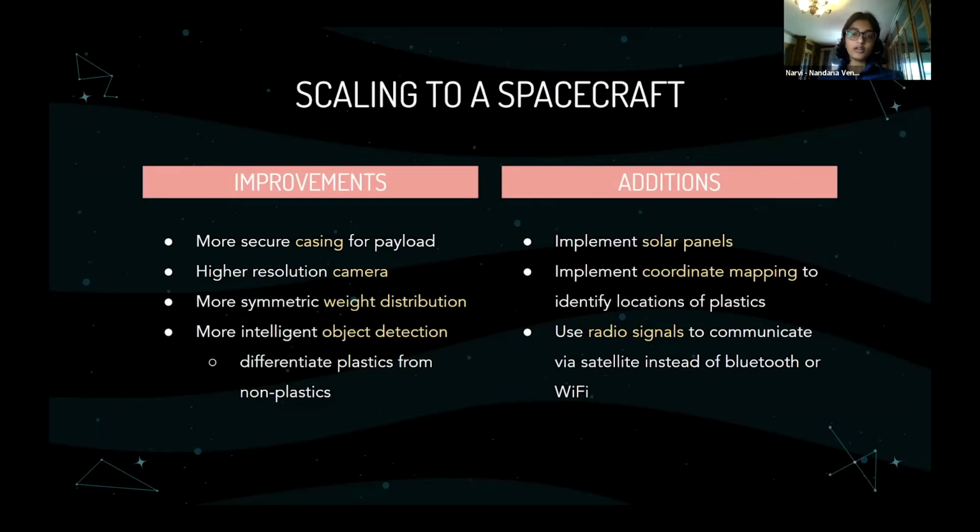We would also like to use a higher resolution camera. Currently, our camera has trouble detecting smaller pieces of plastic, even from a testing height of about 3 to 4 feet. So this would not work in the case of a real CubeSat, and we would need a camera with slightly higher resolution than this.